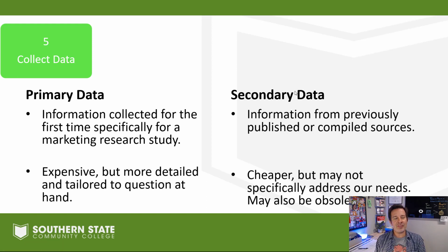When they put that survey out there, they're collecting primary data: information collected for the first time specifically for that marketing study. Wendy's is gathering primary data specifically to see how consumers will react and feel about their sauced up chicken nuggets. In doing so, it's expensive. They have to create that survey, send it out, and review all the data that comes back in. But the good thing is that it's very specific data tailored to the question at hand. That's why primary data is so powerful, because we can really get to the heart of what we're trying to figure out.